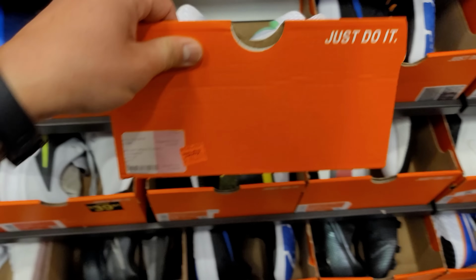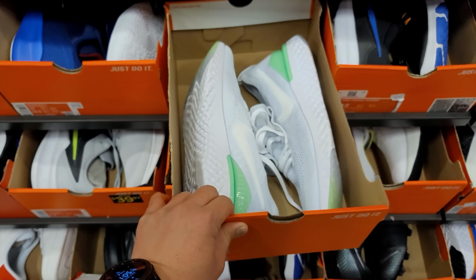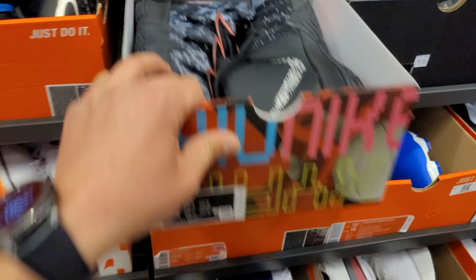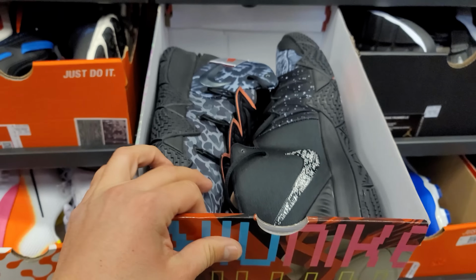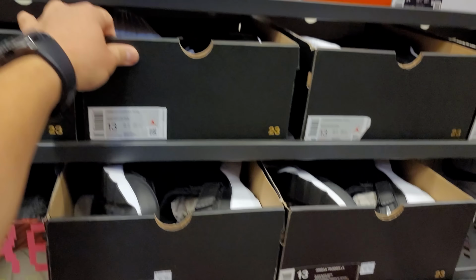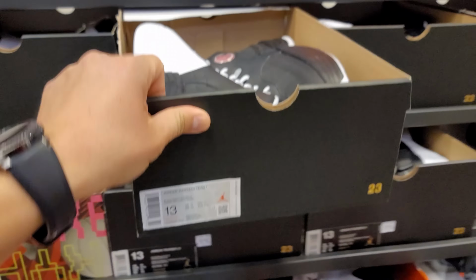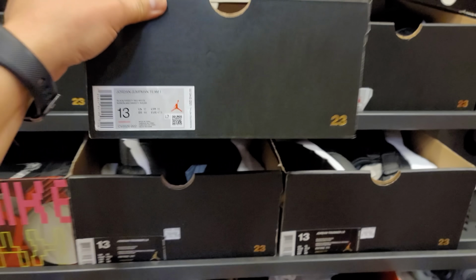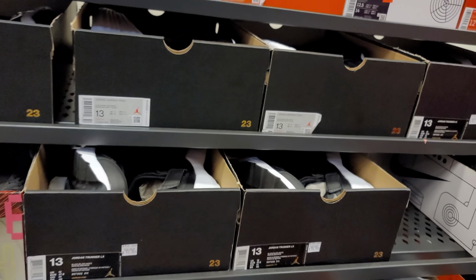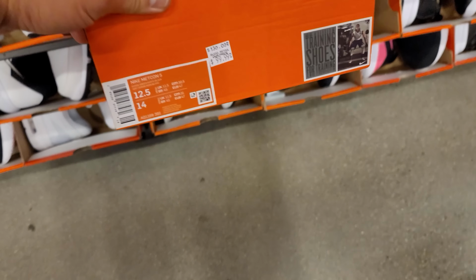Not really finding much, you guys. Evergreen Flyknits going for 75. Got some carpets. Okay, these are dope. These are the ones I actually like. Going for retail. That's what I don't like. Oh, I was like, what? Some retros. Nope. Jumpman Team 1s. They're trying to get retail for them. This place is weird, dude. I'm sorry. Not feeling this place at all.